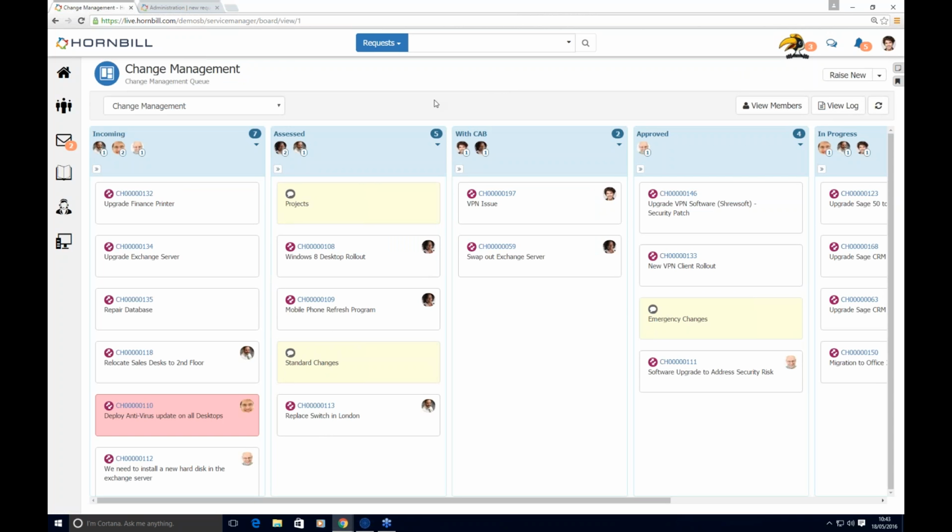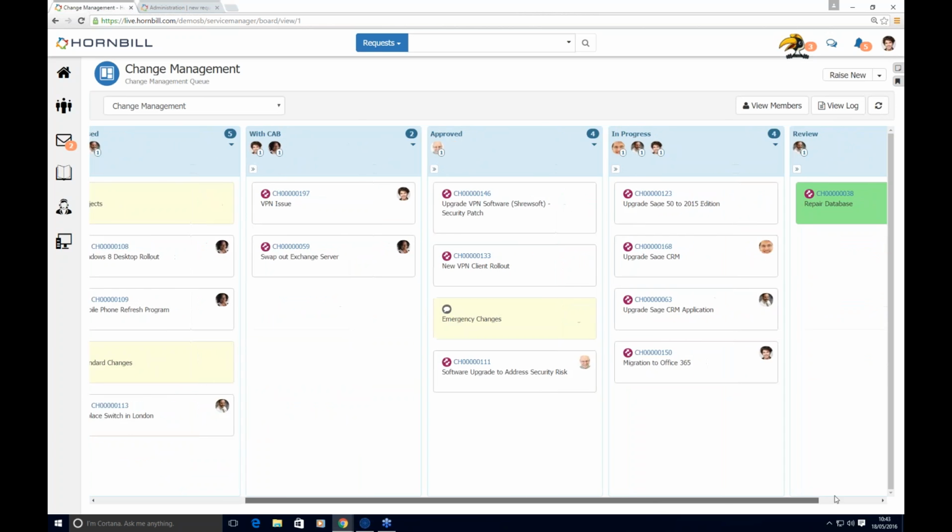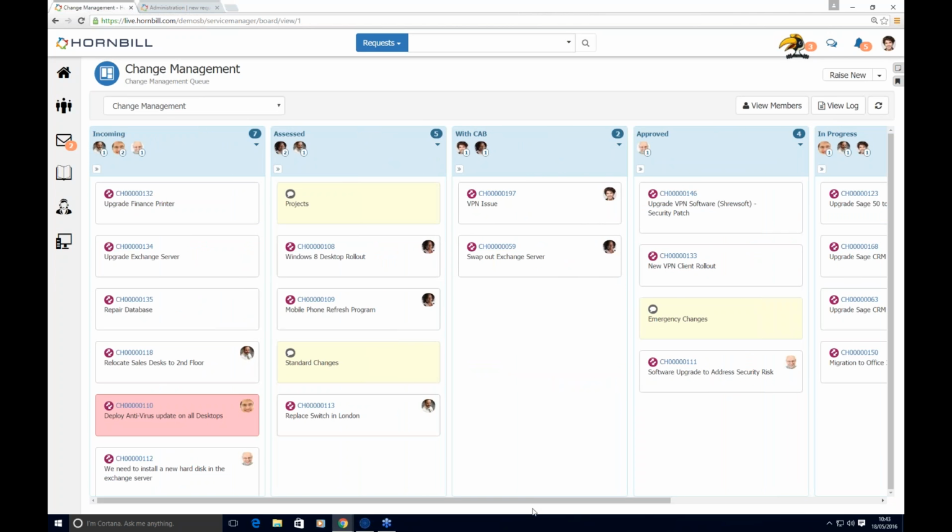So drilling into this particular board, we've split our change process down into the various life cycle stages that are important to you. So on here I can very quickly at a glance see which of my changes are in the incoming, which ones have been assessed, which ones have been reviewed and have gone forward to the CAB team, which ones have been approved by the CAB, are currently in progress or being reviewed.